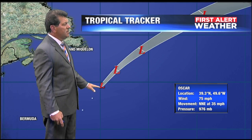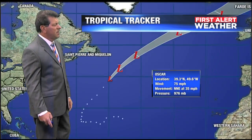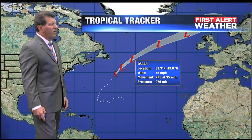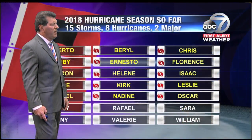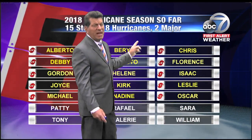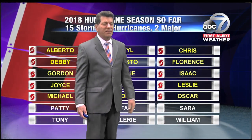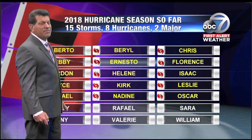Now, this is Oscar, what's left of Oscar. It's no longer a tropical system, but it is a pretty big low pressure area that continues to move very rapidly off to the north-northeast. Top winds are still pretty strong at 75 miles an hour. We've had 15 storms, 8 hurricanes, and 2 major ones, Oscar being the last, which was a Category 2 at one point. The next named storm up is Patty.